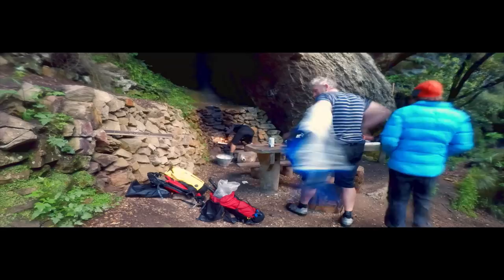Climbing 800 vertical metres out of Golden Bay, we encountered a soaked, overgrown track. Over 7 hours of mostly hike-a-bike later, we arrived at the rock shelters for the night.